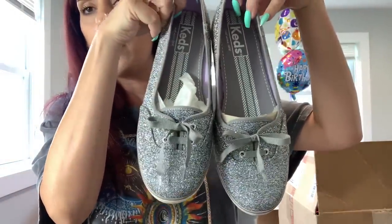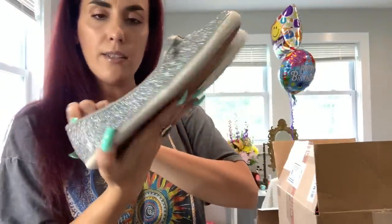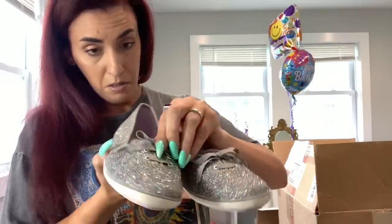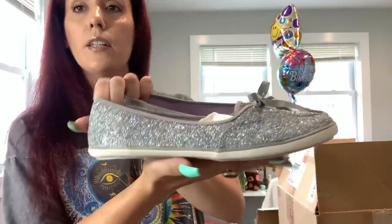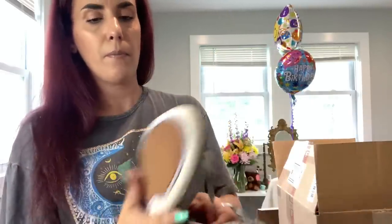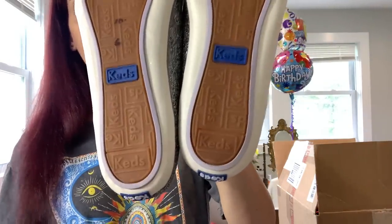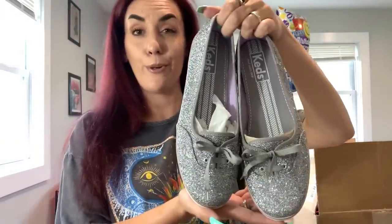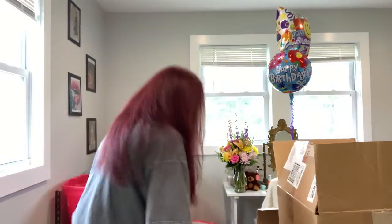I have these cutie brand new glitter Keds. These are sneakers. They are so adorable. They are a size 10. Let me just make sure of that. Yeah, US 10. Sparkly glitter Keds. I paid $10 for these, and I'm going to ask $25 from you guys. I probably will put them up for like $32, $34, somewhere around there on eBay and Posh.